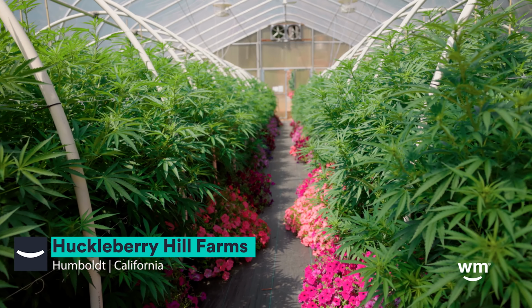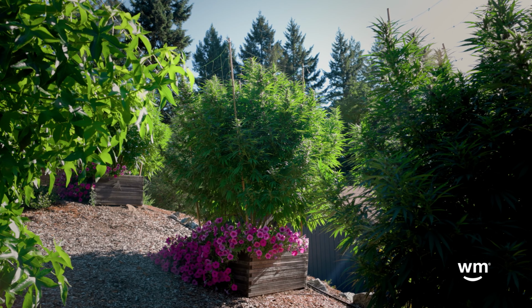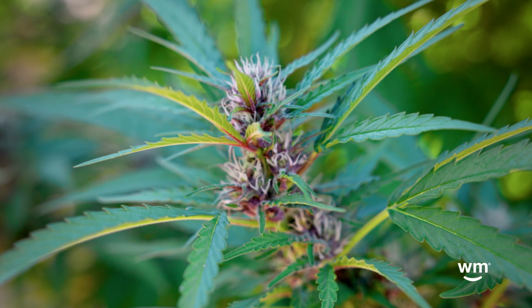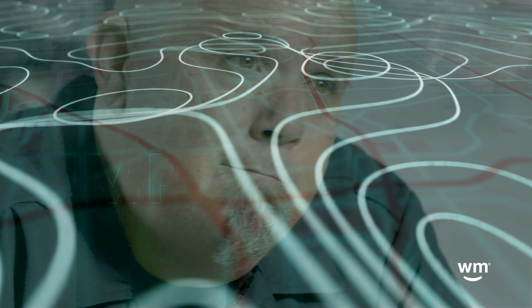We actually sent a crew over to Huckleberry Hill Farms to check out the White Thorn Rose, and it was really pretty. So I'm really looking forward to a chance to crack open this box and give this a smell and give it a dab.